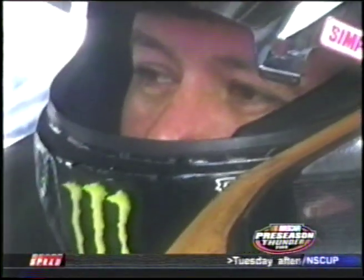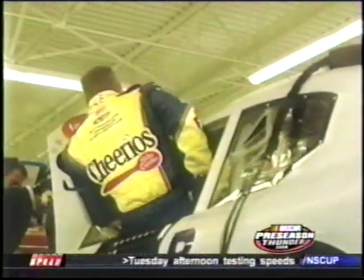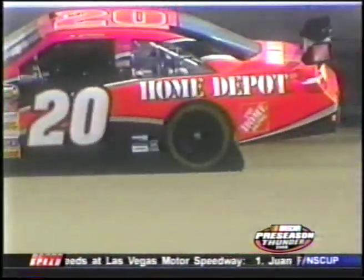Up next, the rookie class had trouble coming to grips with their new machines. And later, we talk to the drivers about tomorrow's test at the California Speedway. Preseason Thunder rolls on right after this.